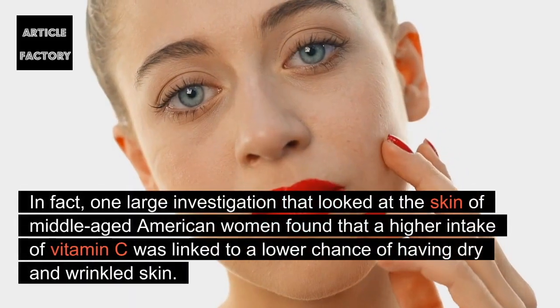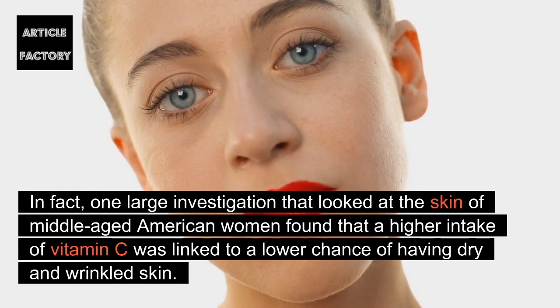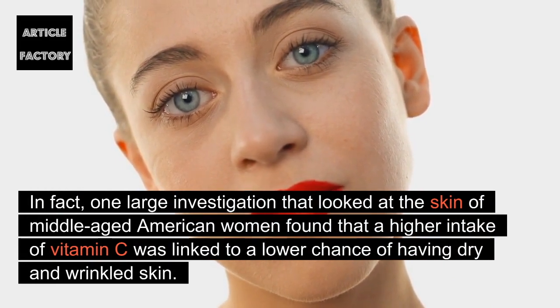In fact, one large investigation that looked at the skin of middle-aged American women found that a higher intake of vitamin C was linked to a lower chance of having dry and wrinkled skin.